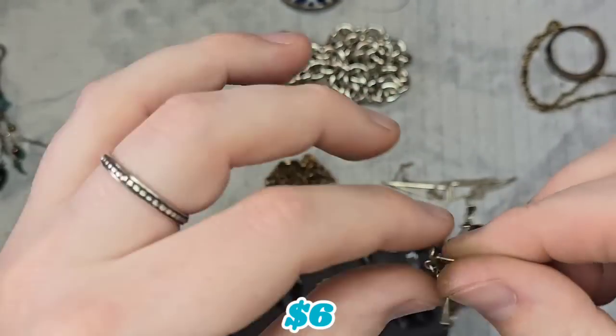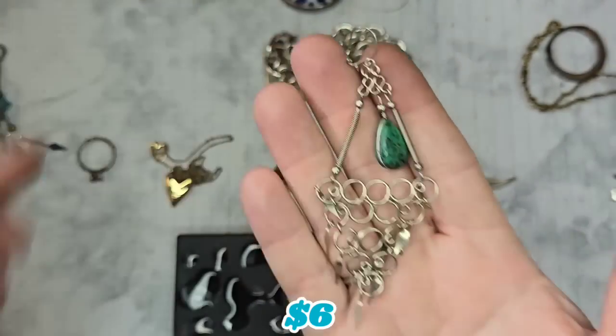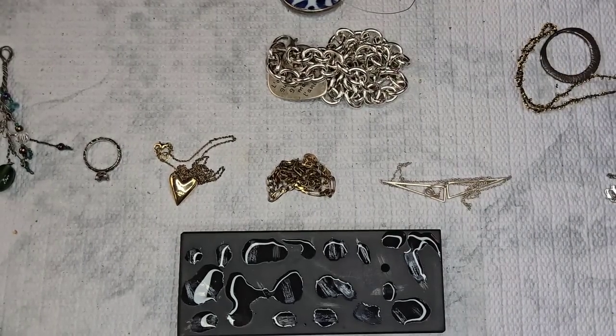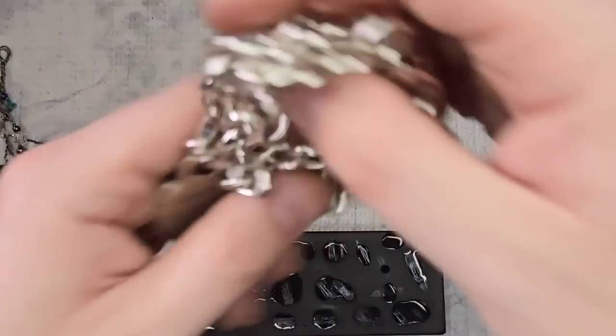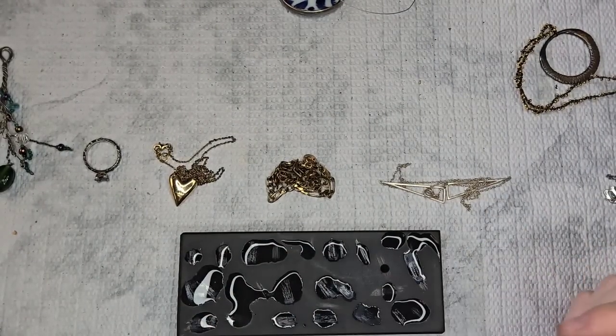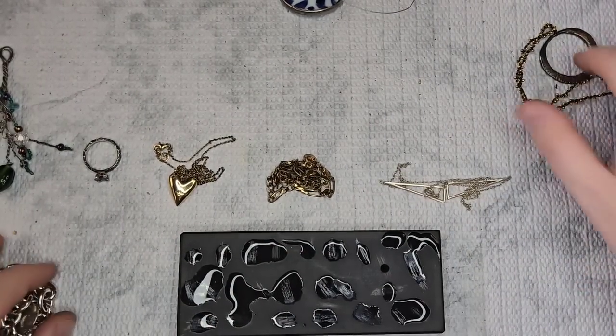Okay. Oh, these earrings did not test for sterling. So again, whatever price I said in the beginning, that is the price for those. Just wanted to make sure they weren't sterling. Hey, this necklace, guys, I tested so much on here. I can't remember which is which now. I'll have to retest that one too.